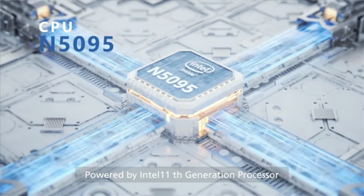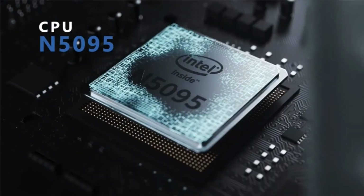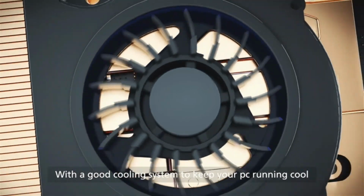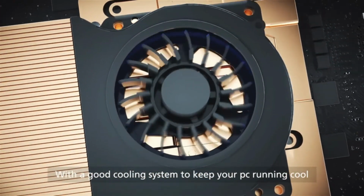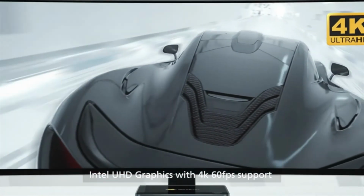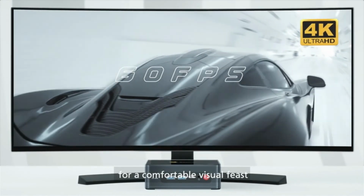Powered by Intel 11th generation processor. Burst frequency at 2.9 GHz. With a good cooling system to keep your PC running cool. The cooling effect is beyond your imagination. Intel UHD graphics with 4K 60 FPS support for a comfortable visual feast.